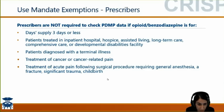The first set of exemptions really has to do with the patient themselves and the circumstances of that patient. So if you're dispensing or prescribing for a day's supply that's 3 days or less, you do not have to check the PDMP. And then other settings and circumstances of that patient, if they're being treated in an inpatient hospital or setting where the controlled substance is being administered to the patient in that setting, then you don't have to check the PDMP. If the patient's diagnosed with a terminal illness, or cancer or cancer-related pain, or acute pain following a series of surgical procedures or significant trauma, childbirth, etc. The definition of each of these will be defined in the regulations when they get promulgated, which again, they're in process.